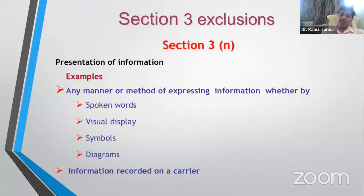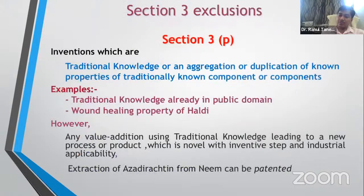Section 3N. Spoken words, visual display, symbols, diagrams, such type of things cannot be filed for the patent application. Again the reason is same, this is not an invention. Traditional knowledge which is already available in our public domain, like jitne bhi hamare books mein likhi hui hain cheeze, unko hum patent ke liye file nahi kar sakte, because it does not fulfill the criteria of novelty, aur novelty nahi hai to isliye iska patent grant nahi ho sakta, because that thing is already written in the literature.